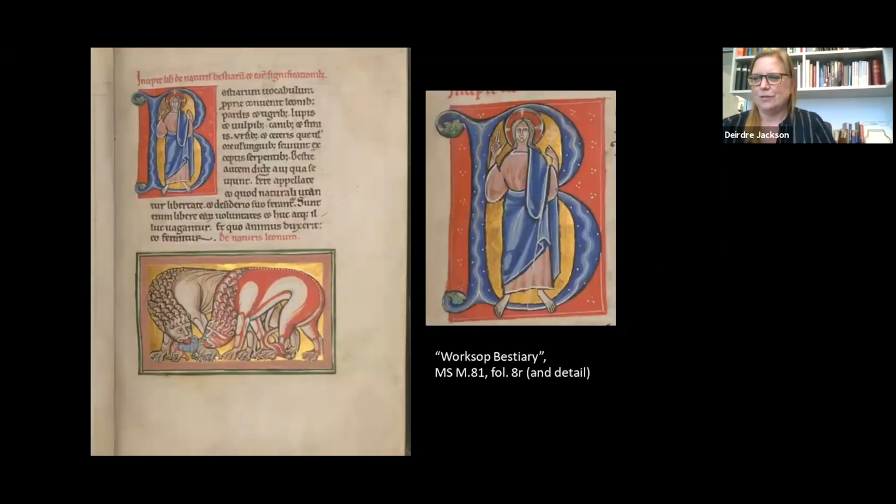This message is conveyed by the Worksop Bestiary from the very first page onwards. The heading at the very beginning of the book, written in red, reads, Incipit liber de naturas bestiarum et earum significationibus. Here begins the book of the natures of beasts and of their significance. Below, in a large initial B for bestiarum, the first word of the text, the resurrected Christ is depicted, holding a staff topped with a cross, a symbol of his victory over death.